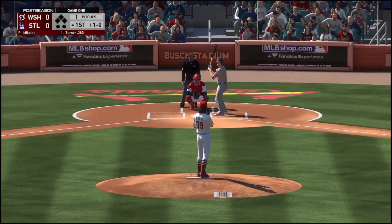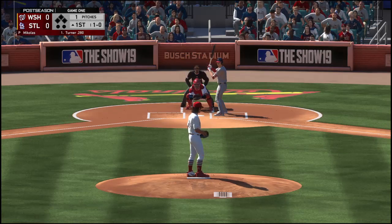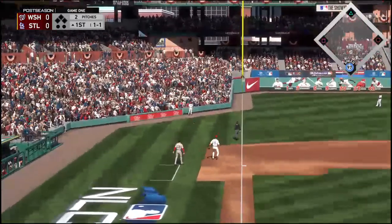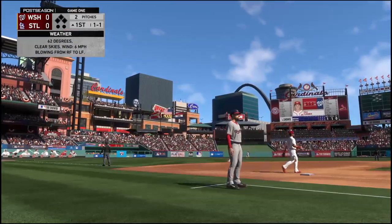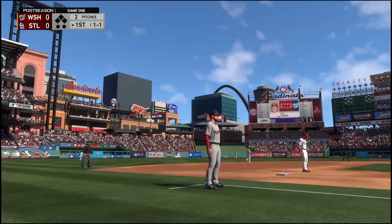First pitch, 107. Now the 1-0. Hit hard down the line, but a foul ball, 1-1. Clear skies in the forecast this afternoon. 62 degrees here at first pitch.